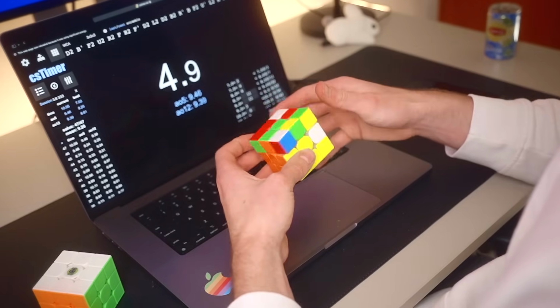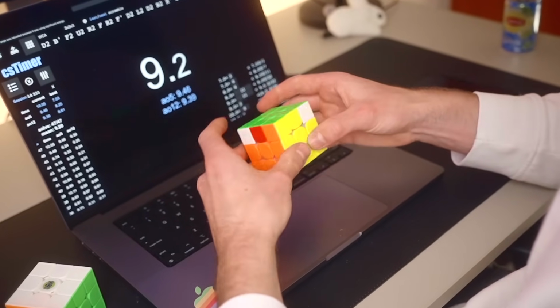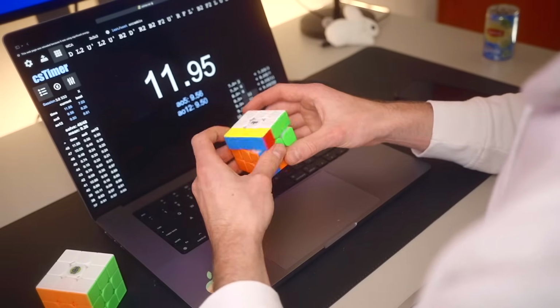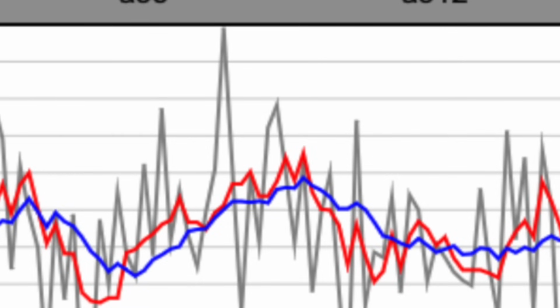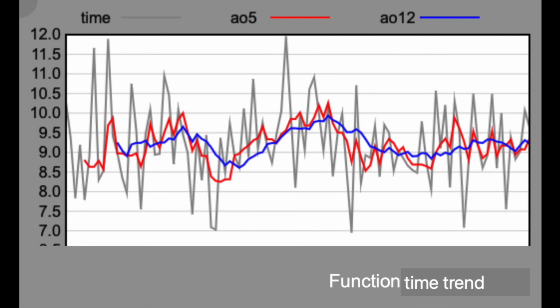Now later, as the cube started breaking in, I realized right away that the cube became faster than what I'm used to, which resulted in worse time since I had a lot of problems trying to control the speed of the cube. You can clearly see what's happening on this curve right here. I started off decent, but then I got worse because of the speed of the cube, and finally it stabilized around the 9 second mark since I probably got more used to handling the cube.